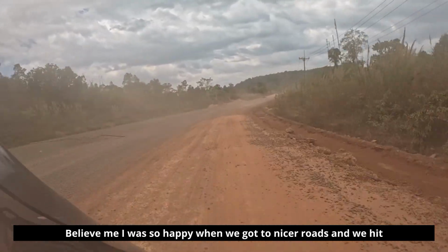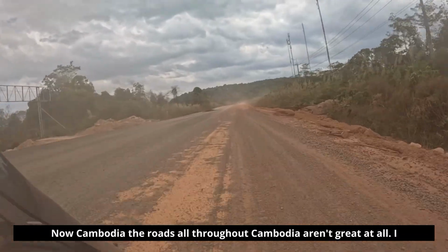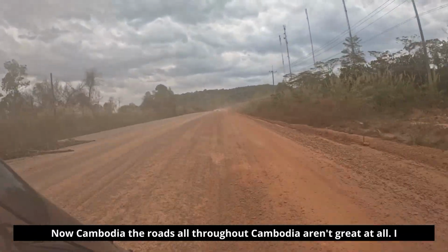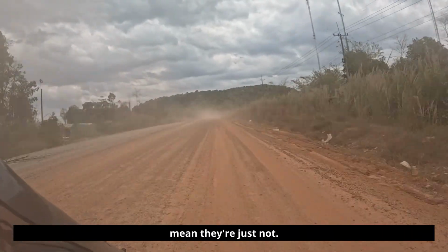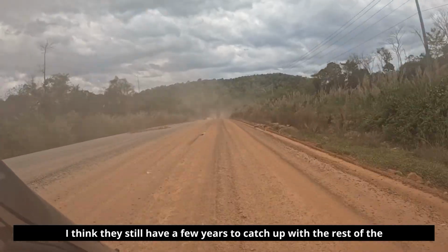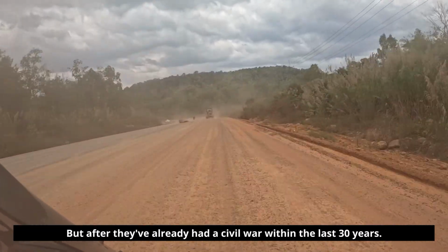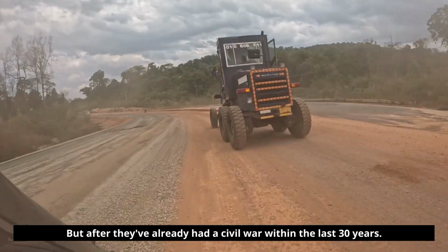Believe me, I was so happy when we got to nicer roads and we hit Thailand. Now, the roads all throughout Cambodia aren't great at all. I mean, they're just not. I think they still have a few years to catch up with the rest of the Asian countries, but after they've already had a civil war within the last 30 years.